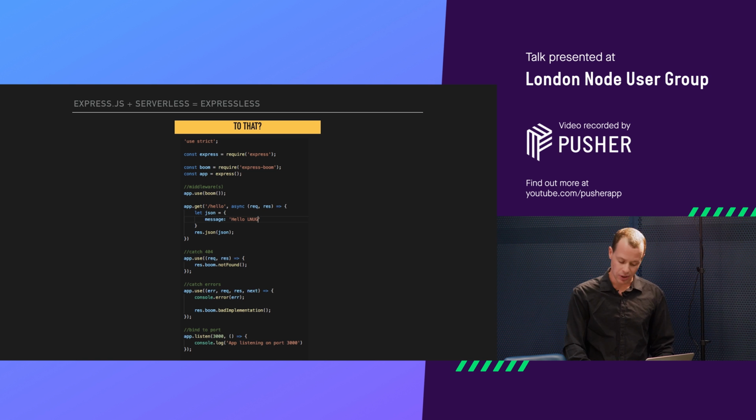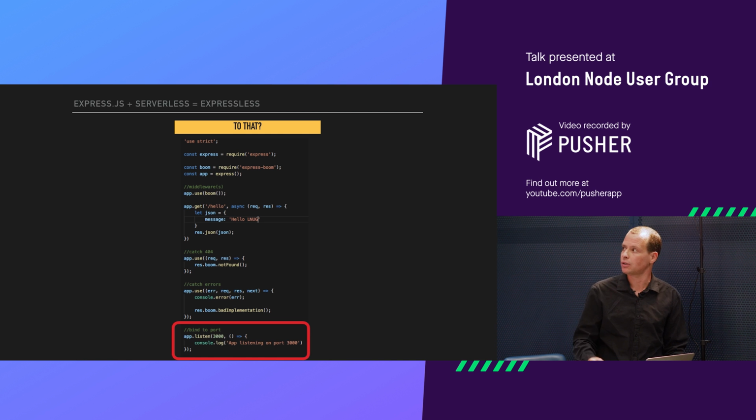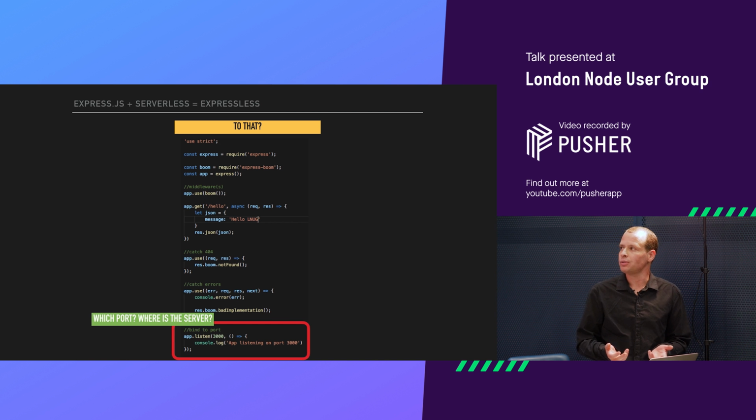OK, so we don't have a lot of time. But the problem is we need to bind to a port. That's kind of the basic thing that we need to do when we start our app. And the big question is, which port do we need to bind to? Where is the server? It doesn't make sense, right?